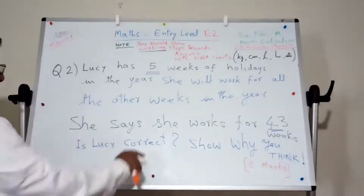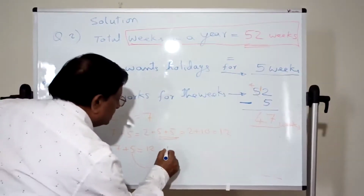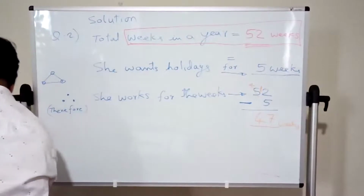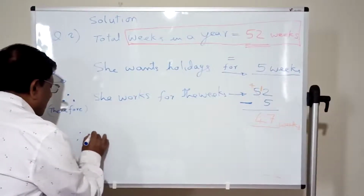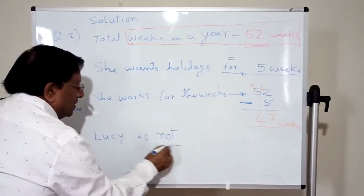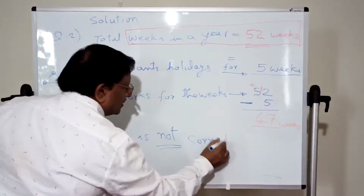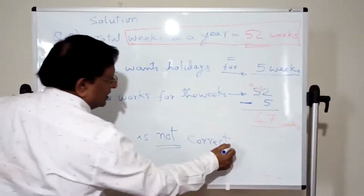So is Lucy correct? You have to simply say Lucy is not correct. Therefore, Lucy is not correct. I will just remove this one so that you can focus on the solution. Therefore, Lucy is NOT correct. You can underline or capitalize the word not, and write correct, not correct. Or you can also say she is wrong, but is she correct or not? Not correct. That is the answer expected.